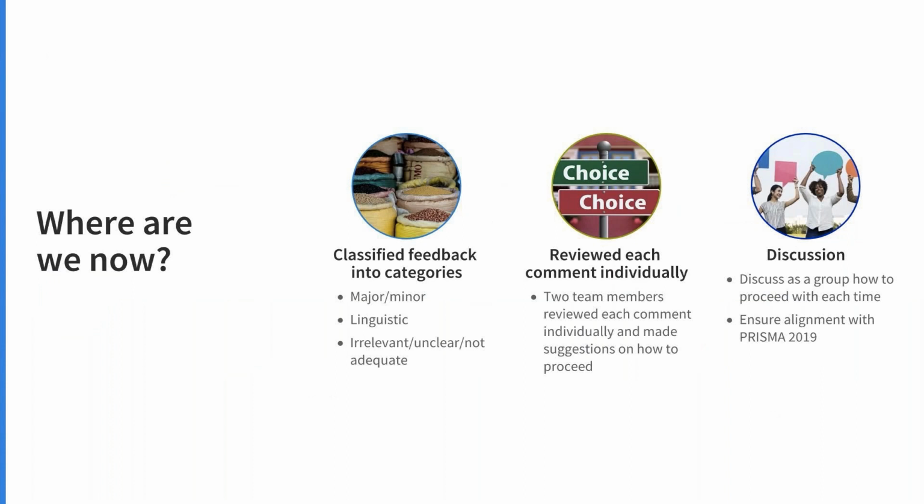Currently, we have classified the feedback into several categories, whether it's major feedback, minor feedback, linguistic or language issues, or whether some of the feedback was irrelevant, unclear, or not adequate. We reviewed each comment individually, so two team members have reviewed each comment and made suggestions on how to proceed based on the feedback categories we've developed. And currently, we're going through discussion, including with the developers of PRISMA, like Mother PRISMA, if you will, and among ourselves, because we want to ensure alignment with the update of PRISMA.